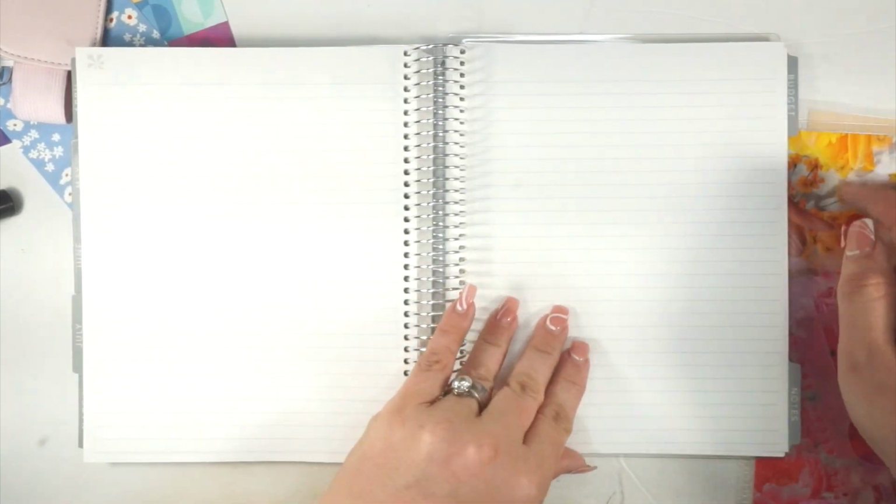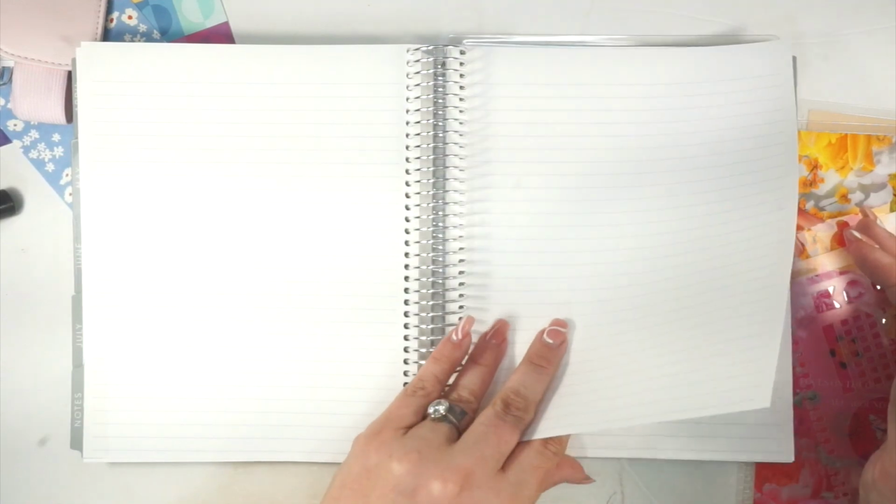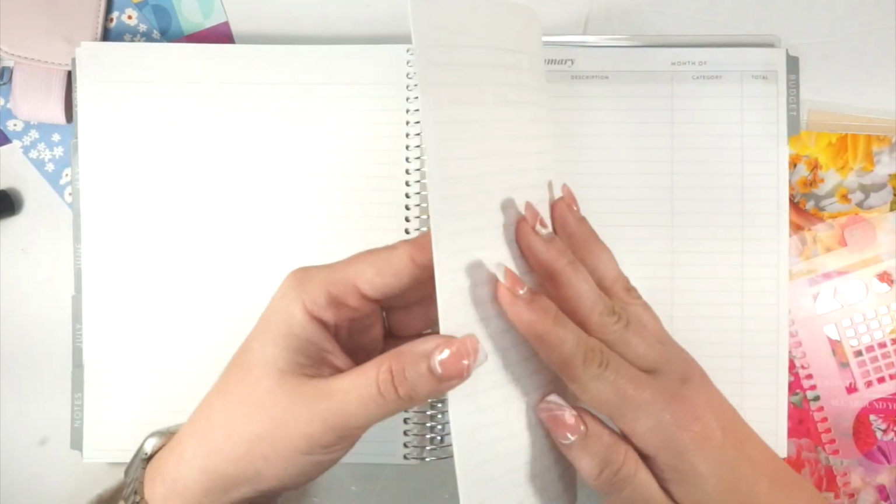So here are a few other little extras that I added on to the back of my planner. So we have the notes section. So we have a few notes pages here, and that's nice that they included that. I wonder if they're the same as last year, but I have some stickers that I would like to, I feel like there's less than last year. That's interesting. Okay. That's very interesting.